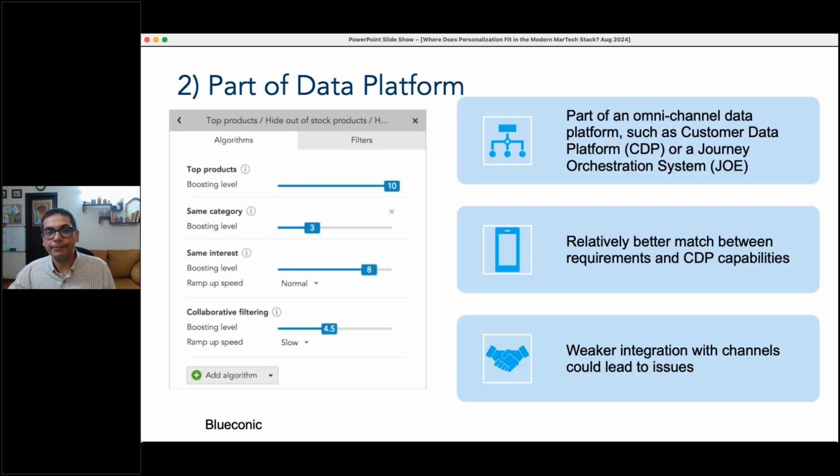The next option is to have personalization as part of an omni-channel data platform. Common choices here are personalization as part of CDP or customer data platforms, or personalization as part of a journey orchestration engine or journey orchestration system. Right now several CDPs and almost all journey orchestration engines provide some sort of personalization capabilities built on top of their data platform or built on top of their data management capabilities. In some cases, these capabilities may prove light, but the main benefit is that you get the benefit of operating those capabilities close to the customer data, which is really important for personalization.